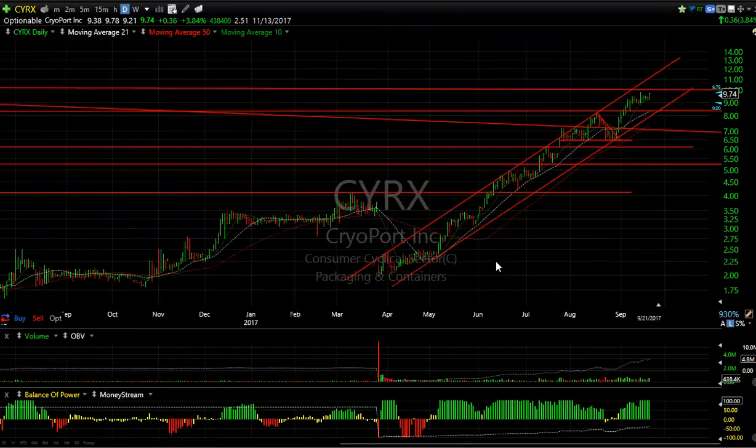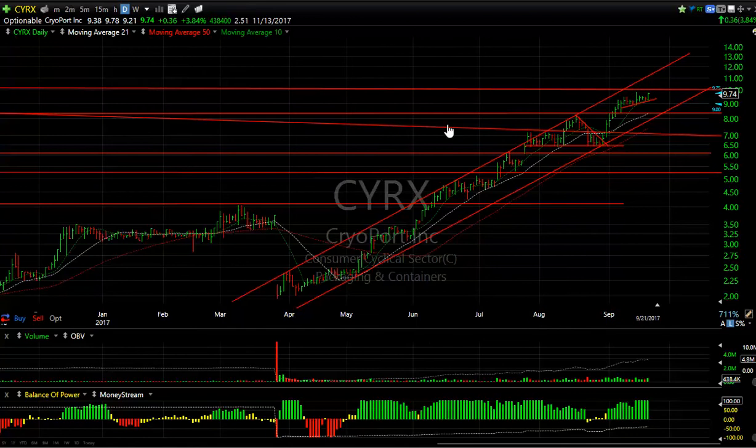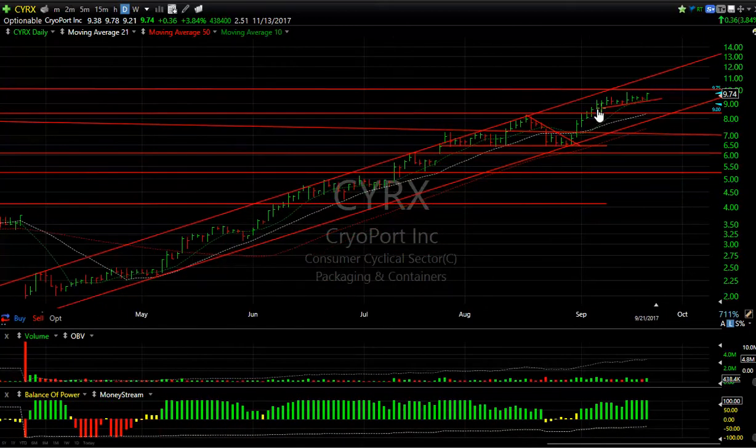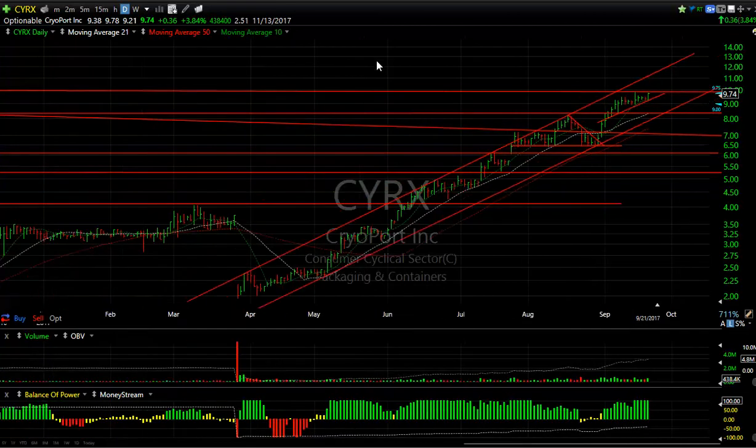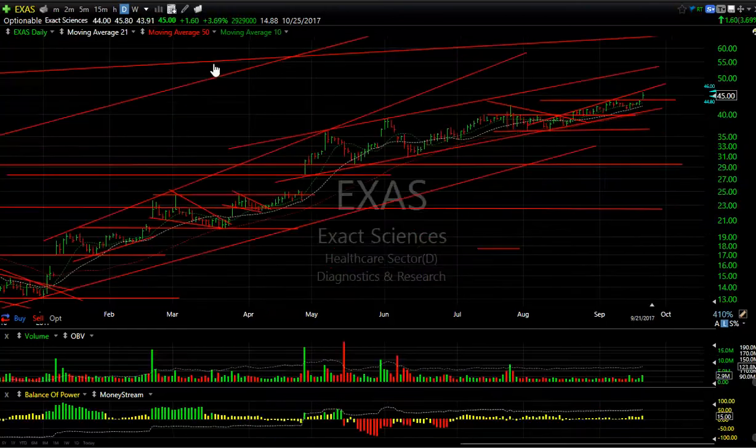CYRX has been on a complete tear. This has gone from under 2 to nearly 10. A fivefold increase since April, and a very strong rising channel with a nice near-term pattern that shows a little bit of a platform-rising type mini channel. There's a double top right there as well, right about that 9.90, 10 range, 9.85. I think if it gets through there, though, you're going to see the stock near 11. So watch this one for follow-through extension the next day or two. 2.5 days to cover on that one.